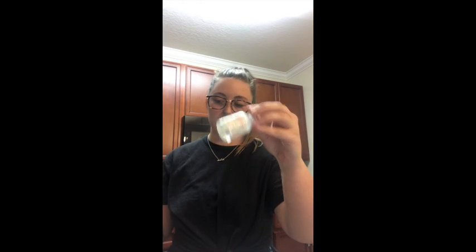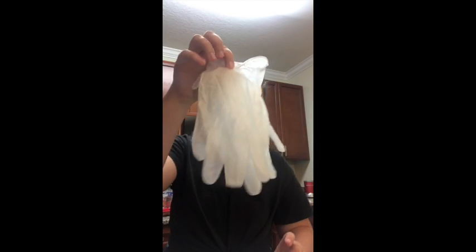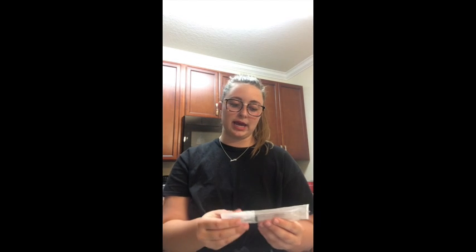I have my MAR here. I also have my medication, alcohol pads, gloves, my patient, and my needle. I will be using a 22 gauge 1 inch, which is appropriate for an IM injection.